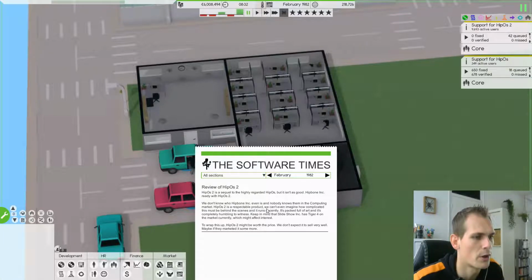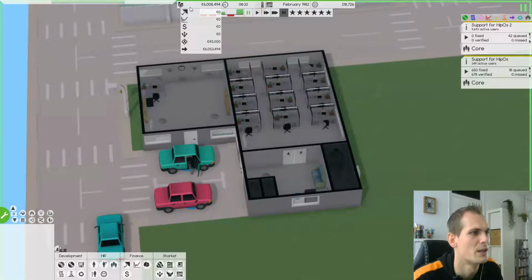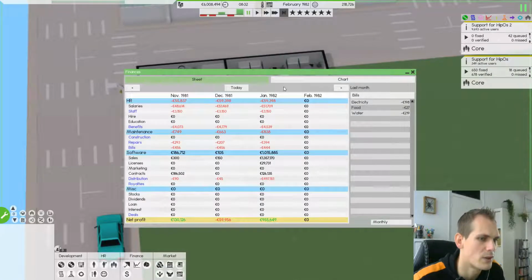HipOS is a respectable product, which is nice to hear. We can't even imagine how complicated this must be. To wrap this up, it might be worth the price. We don't expect it to sell very well. Maybe if they marketed it some more. I know we should go and market it, but I'm not sure if it's needed.